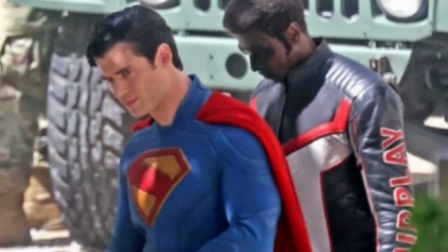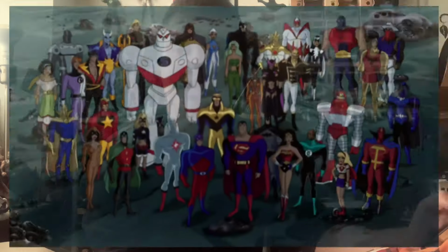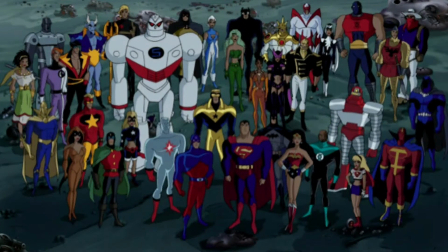Something big must have gone down to have a bunch of army soldiers around them. Also, we see the set photo of Mr. Terrific next to Superman. Mr. Terrific, guys! The actor who plays Darwin in X-Men First Class is playing Mr. Terrific, so I cannot wait to see him as Mr. Terrific. His suit looks so comic accurate. It literally feels like I'm watching a live action version of Justice League Unlimited. It generally feels like that.